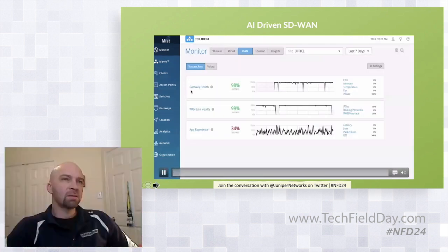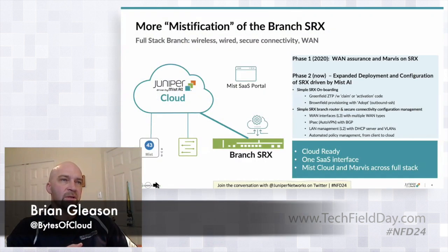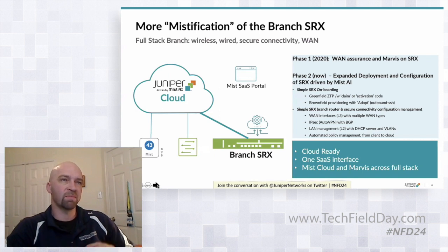Now, is this data collected based on SLAs that you would configure inside Marvis in the dashboard, or is this sort of canned, and you're collecting all that stuff just based on the telemetry that's being sent from the network?